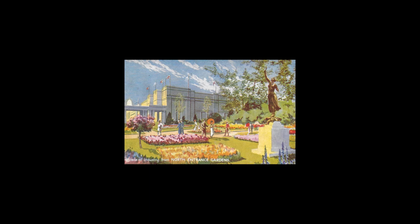Leaving medallion designs behind for a moment, let us continue our ramble through the grounds of the exhibition. If you'd come in through the northern entrance to the exhibition, the first thing you'd have seen would have been these beautiful formal gardens, the lovely statue you can see, lots of flowers, and this would have been a very nice way to approach the Palace of Industry. The Palace of Industry, here seen in a nighttime view, was the second largest building of the exhibition.